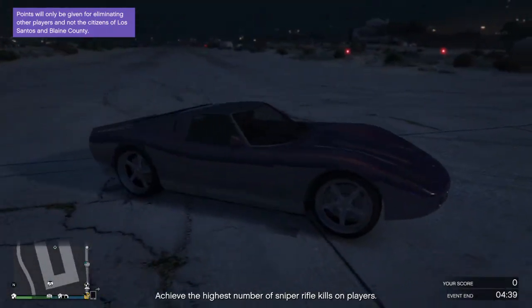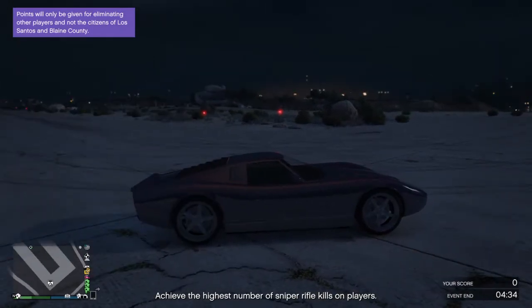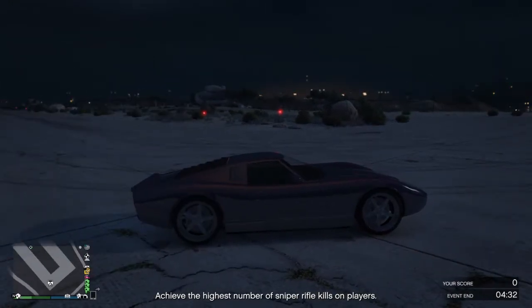For customization, it gets a 2 out of 10 because all it has is respray and wheels, but it gets a 2 out of 10 because it just looks sleek already, you know what I mean? And not to mention the primary color setup is very nice. So 2 out of 10 on customization.